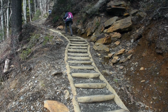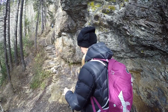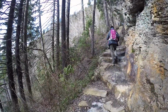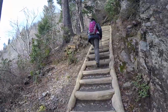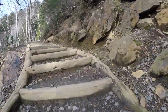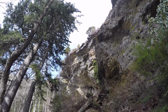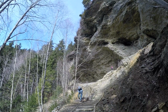The Alum Cave was now in sight. Really, it's more like a concave bluff than an actual cave. We climbed more steps leading up to the base of the cave where the views from Alum were well worth the climb.